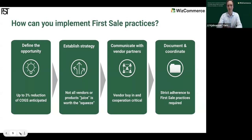If you're only buying a couple $1,000s or whatever from a vendor, I guess it's all proportionate, but identify your 80-20 vendors, communicate with them, partner with them, share, hey, this is not a negotiating tactic. I'm not going to come back to you and negotiate with you on that first sale amount and say you need to make less. This is just how we help our end consumers.